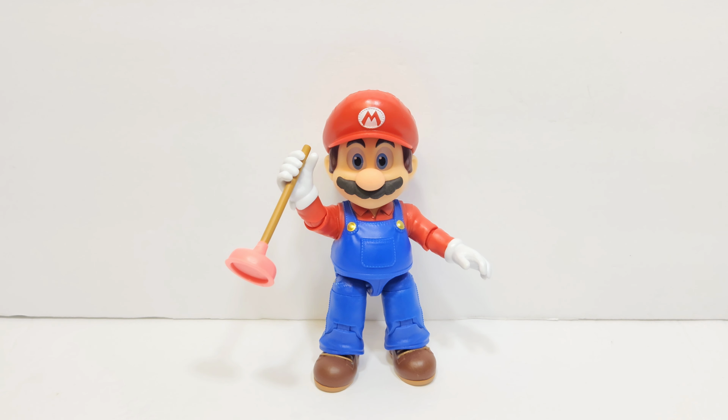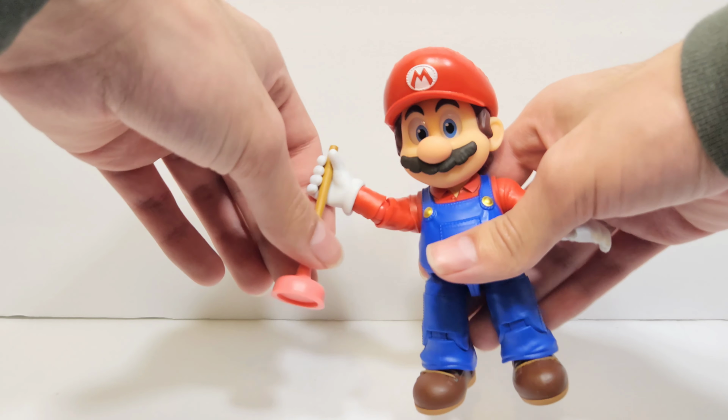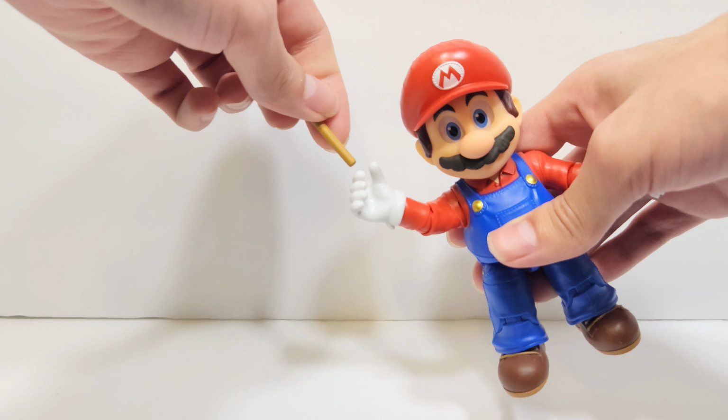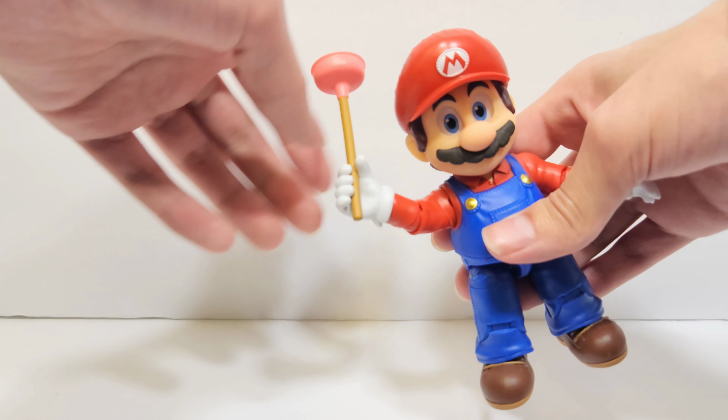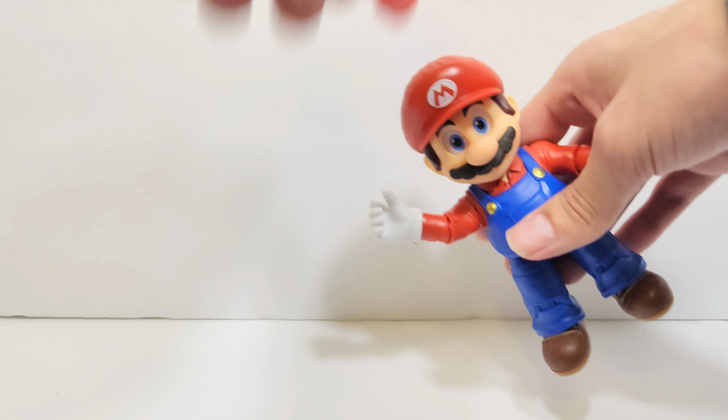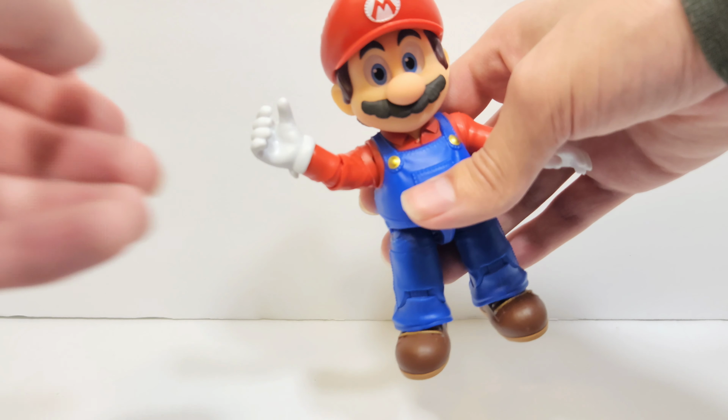So everyone, here's Mario up first out of the packaging, looking fantastic. So we're going to start with Mario. Really cool. As we can see here, he includes a plunger, and you can remove the plunger. You can put it like this, or like this, depending on your preference. You can see the plunger is actually pretty rubbery as well, similar to an actual plunger, which is cool.